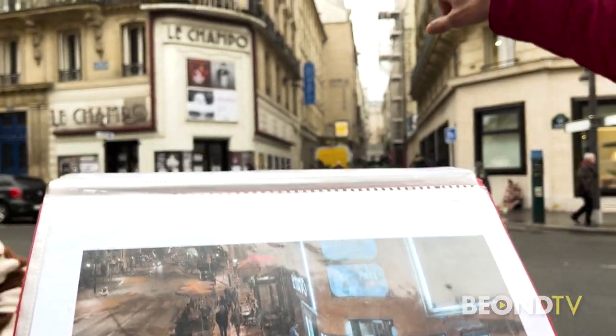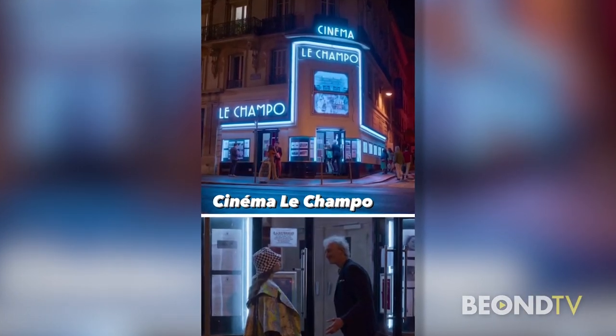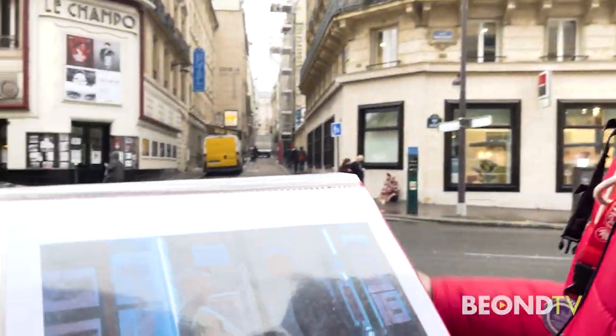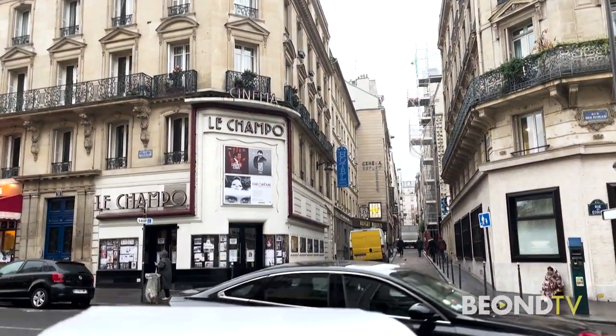So this here, you can actually see nicely. This is the cinema, Le Champo, where Luke brings Emily in season 2 when she was in a really dark place and she needed distraction. He brought her here to watch the 1962 classic, Jules and Jim. You can see the poster up there.